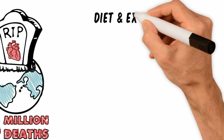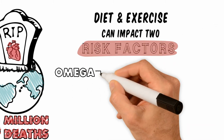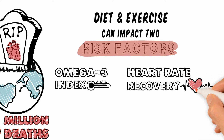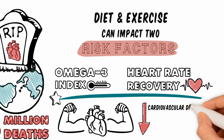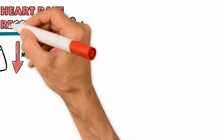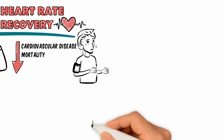Diet and exercise can impact two important risk factors, the Omega-3 index and heart rate recovery. Heart rate recovery and the Omega-3 index are important metrics that have been associated with heart disease and decreased risk of cardiovascular disease and all-cause mortality. So what is heart rate recovery? Heart rate recovery is measured by your doctor during an exercise stress test.